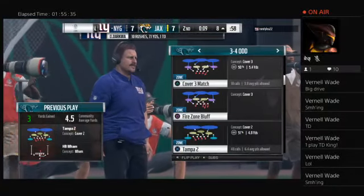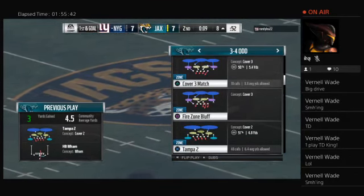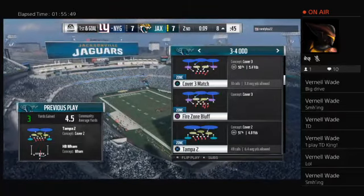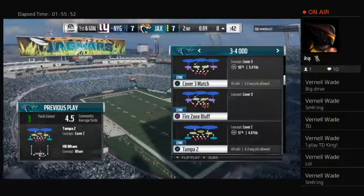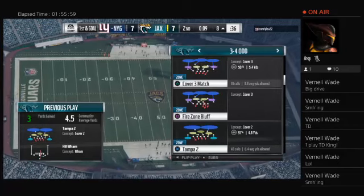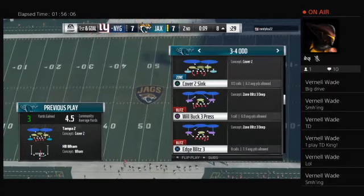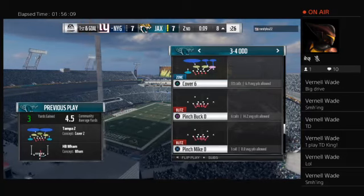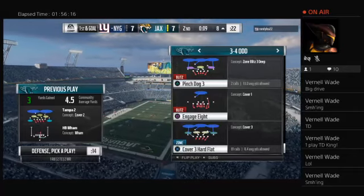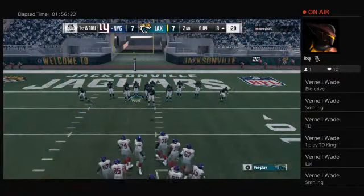Now a signal and a timeout call, as it comes with 9 seconds to go in this first half of play. And they got 3 yards. That's enough. A conversion, and now it's 1st and goal. And the seemingly endless drive continues.